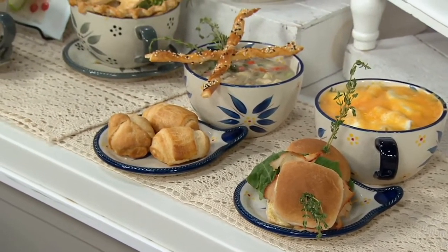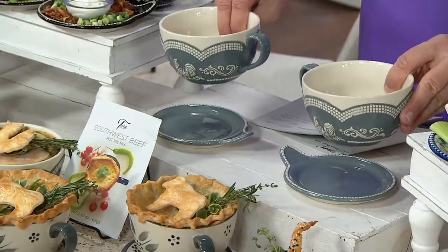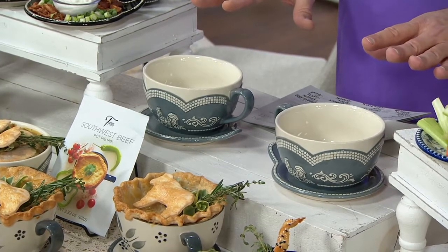Take a look right up here. You're getting two of these beautiful soup mugs. Each one is 22 ounces of capacity. So each one is 22 ounces, plus you get the lidets underneath, and you're getting all of it for this one low price of $19.98.